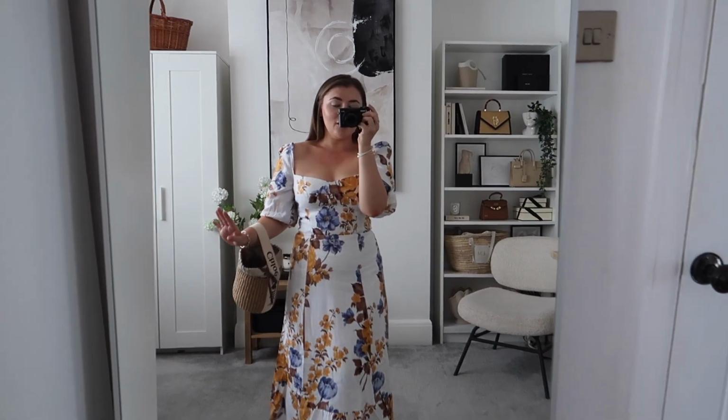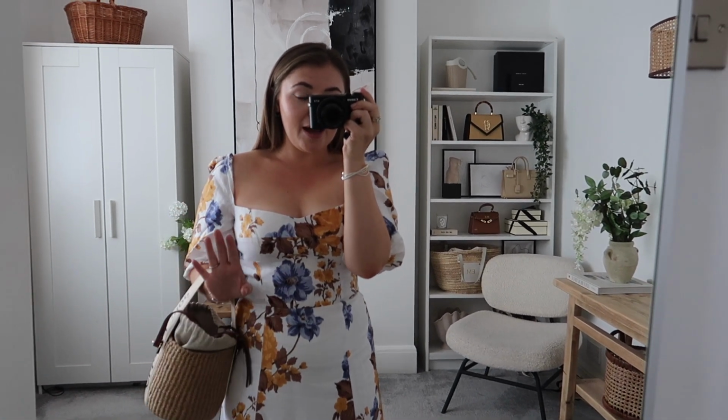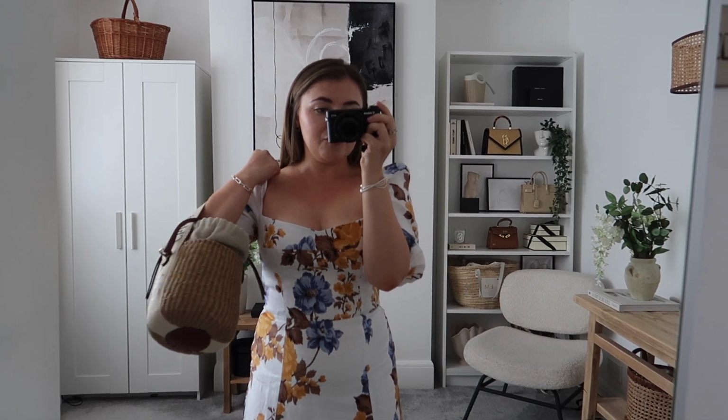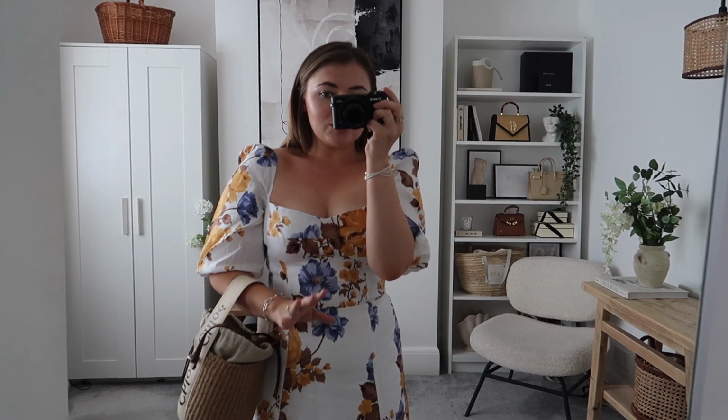And the neckline, oh my goodness me, it is so gorgeous. I love the sweetheart neckline. I am wearing a strapless bra with this just because I feel like you do need a little bit of support, but I love the fact that the shoulders aren't actually puffy. I know a lot of you guys don't love a really over dramatic sleeve. They're just this really beautiful sleeve, and the pattern, oh, I cannot fault this dress.